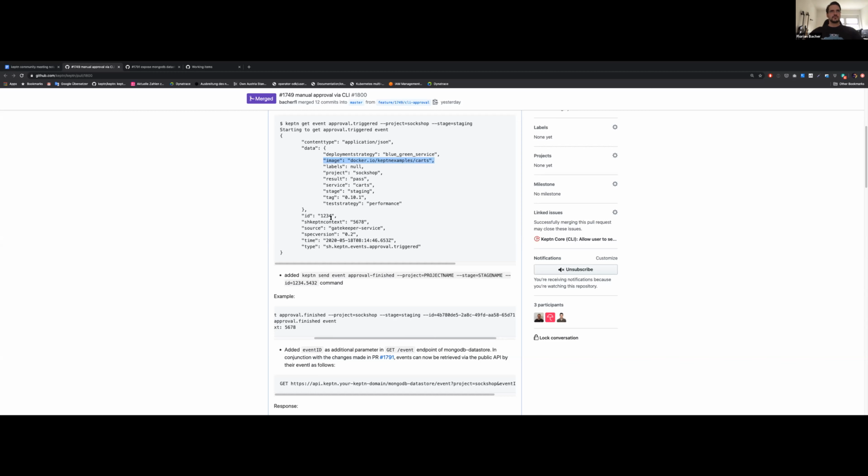And the gatekeeper service will then check if those properties are set correctly. So for example, if you have an approval.triggered event with the tag 0.10.1, and then use the API to send the approval finished event with the tag set to 0.x.y, the gatekeeper will reject that because the tags do not match in that case.